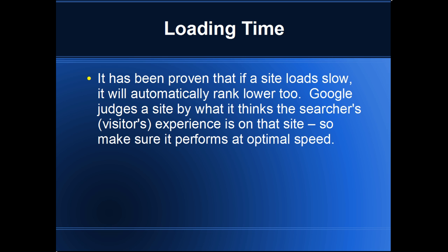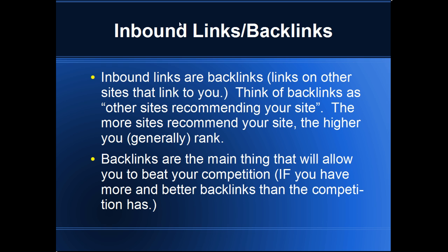Okay, now moving on to probably the most important SEO technique or SEO factor that you need to take into consideration, that you need to take very seriously, and that is the backlinks that your site has. Inbound links are backlinks, links on other sites that link to your site. Think of backlinks as other sites recommending your site. The more sites recommend your site, the higher you generally rank.